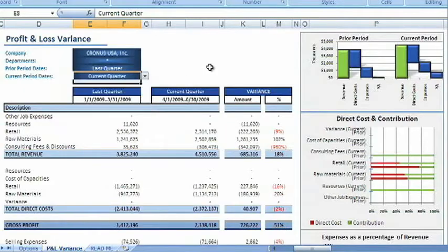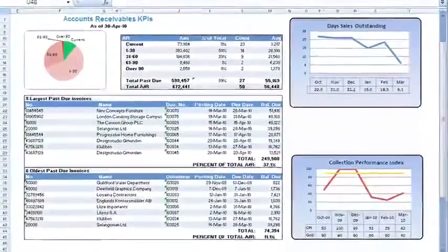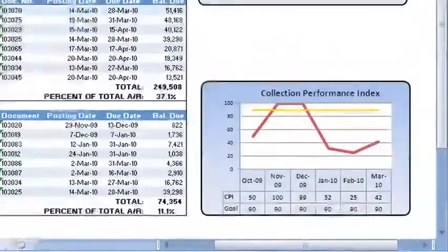Managing performance-based goals is easy with JET Reports. Goals can be inserted into reports to trigger email alerts to employees or managers. In this example, an accounts receivable administrator has a goal to reach on their collections performance index.